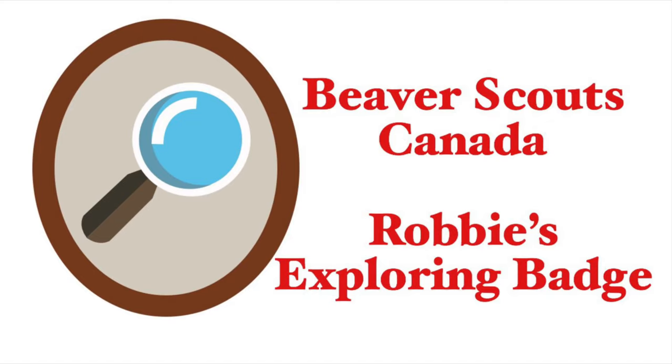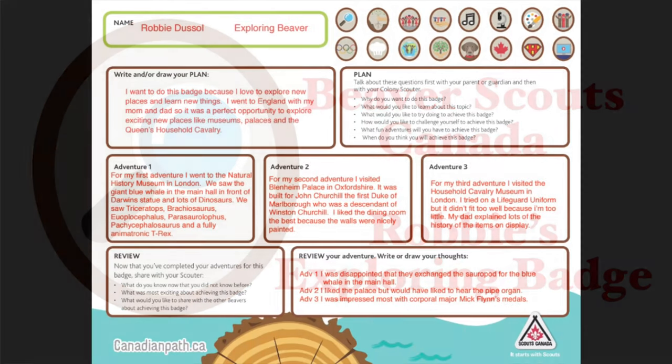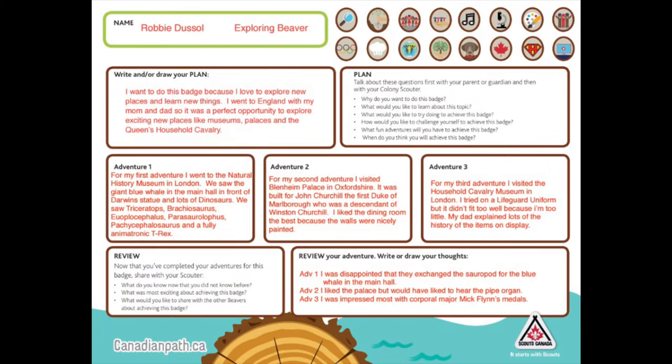Beaver Scouts Canada, this is Robbie's Exploring Badge. This is the Personal Achievement Badge form that needs to be filled out with three adventures.